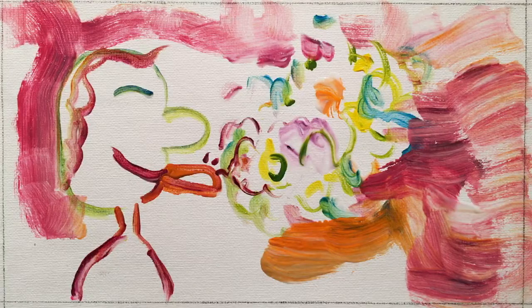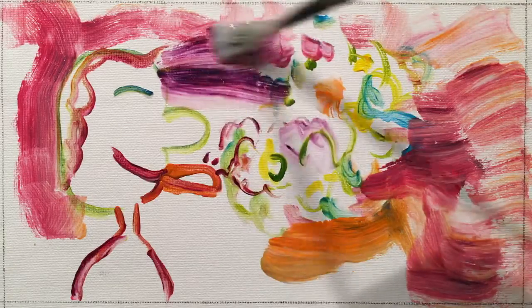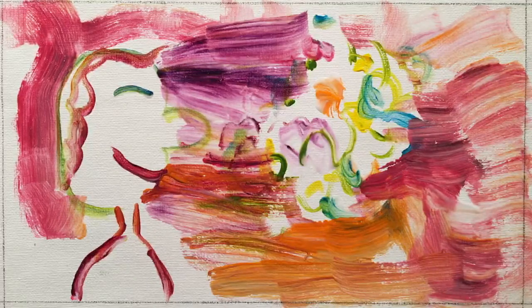So I'm not going to be able to say a whole lot about flavor. The reason I'm picking the topic today is because I want to just enjoy exploring the flavors of my painting and see where that leads.